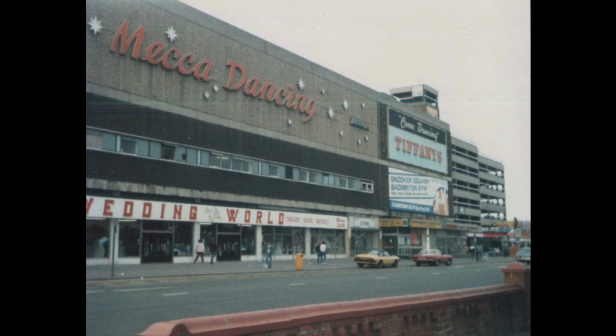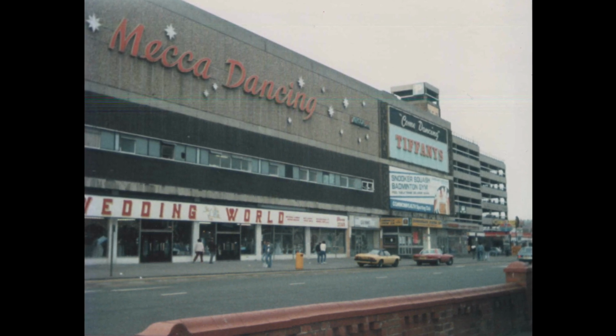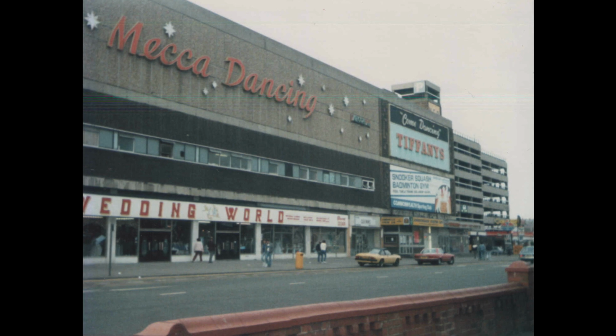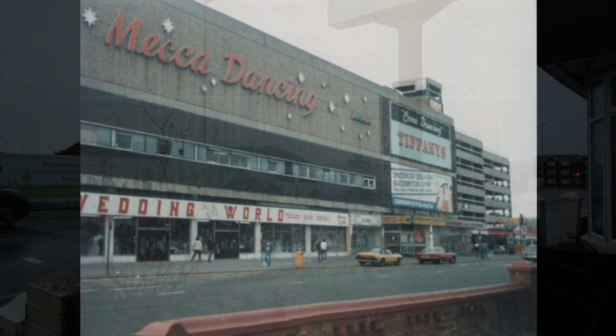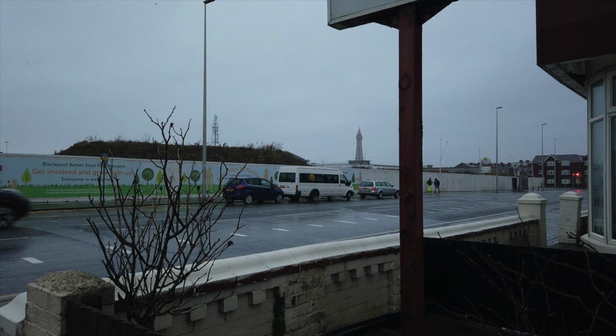And I remember it had a Wedding World there as well. I remember the Wedding World, and it also had a photographic printing place as well. I think it was called MPS, I'm not sure, but I know I went in there. But I really wish I took some pictures of this building myself, but I didn't, unfortunately.